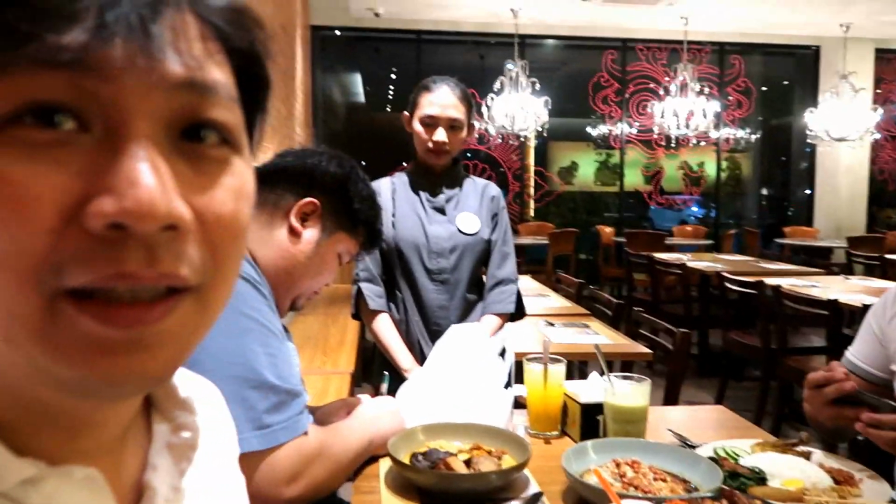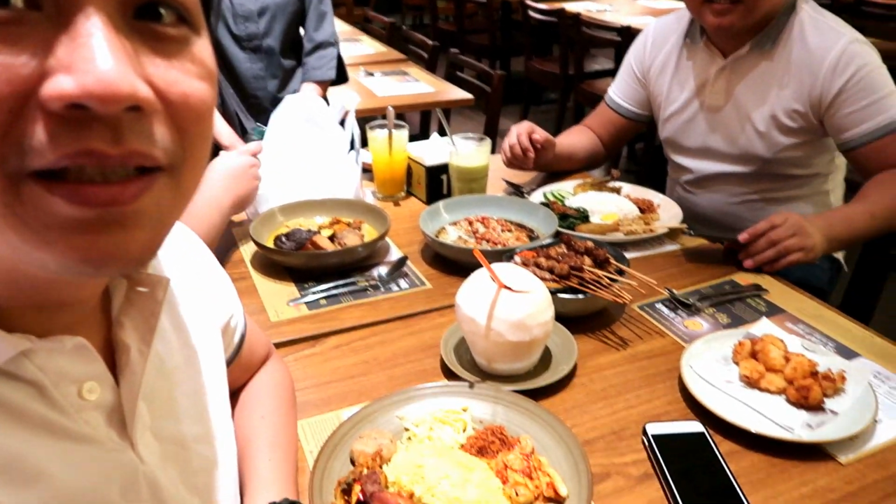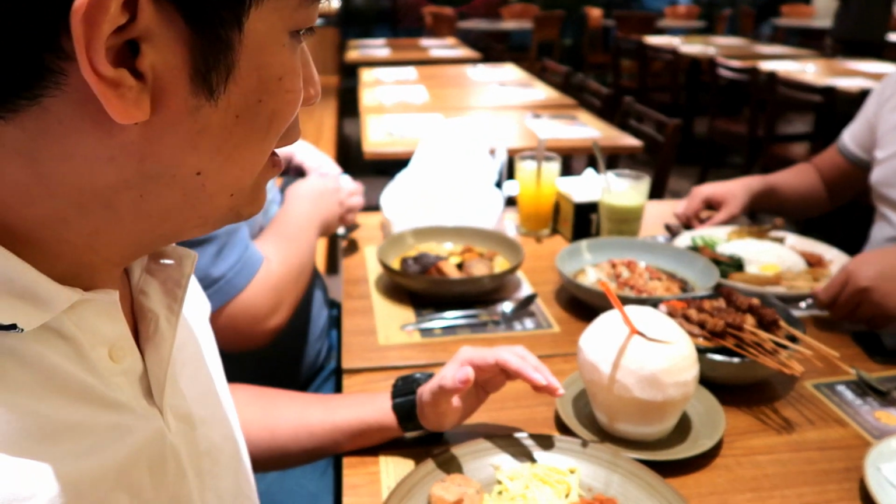Anyhow, when you're in Indonesia, just give these meals a shot. It's worth a shot. It's not just typical Hong Kong Chinese food or Singaporean food. This one is really okay, really good food.